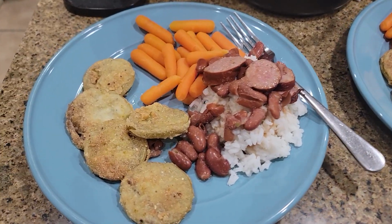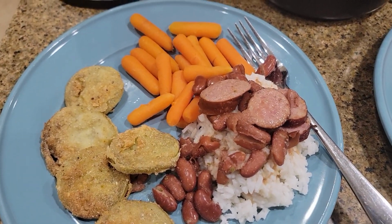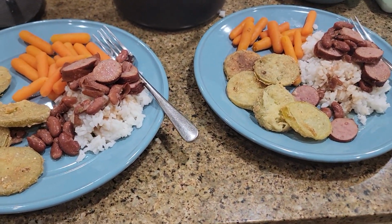All right, you guys, we have everything plated: fried green tomatoes, red beans and rice, carrots, and we are about to eat. Yum, happy Sunday.